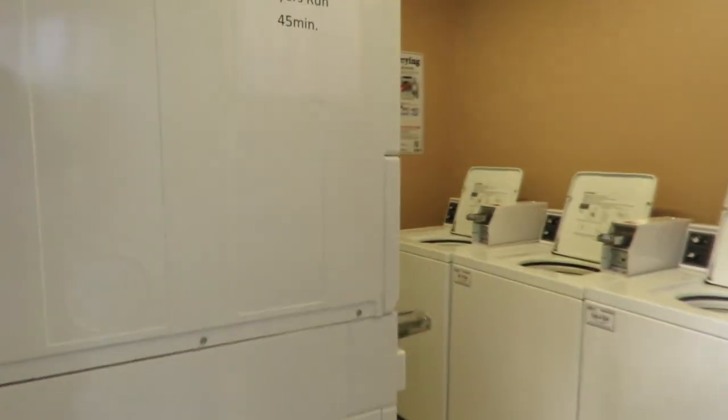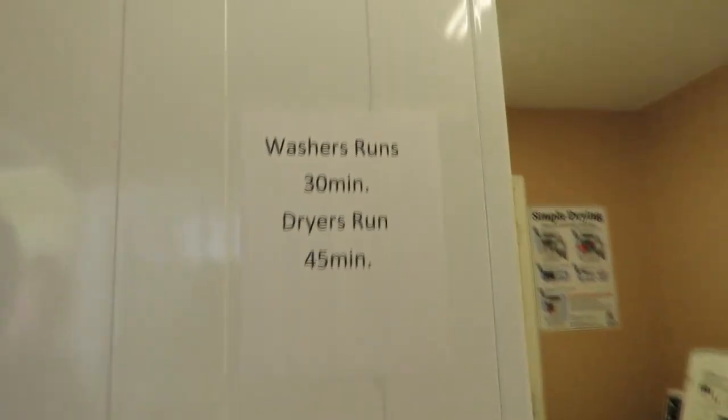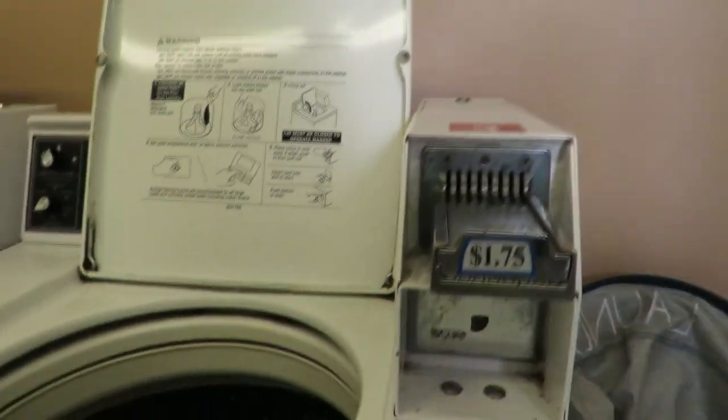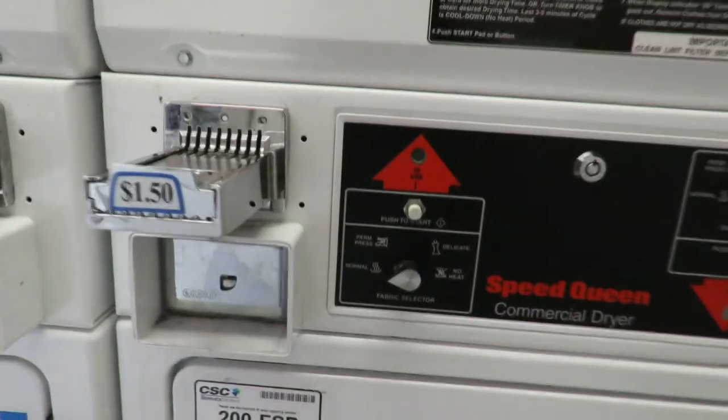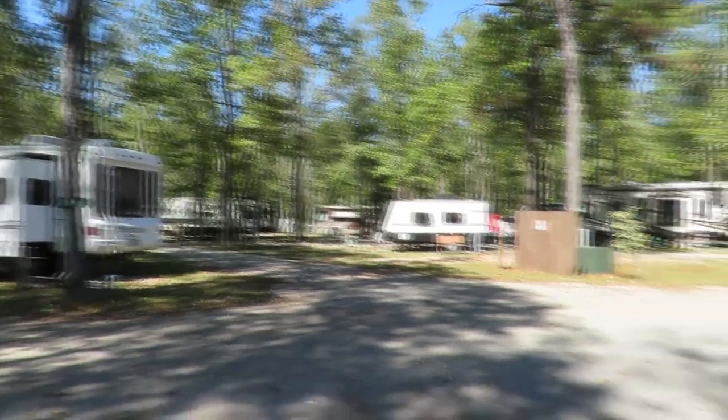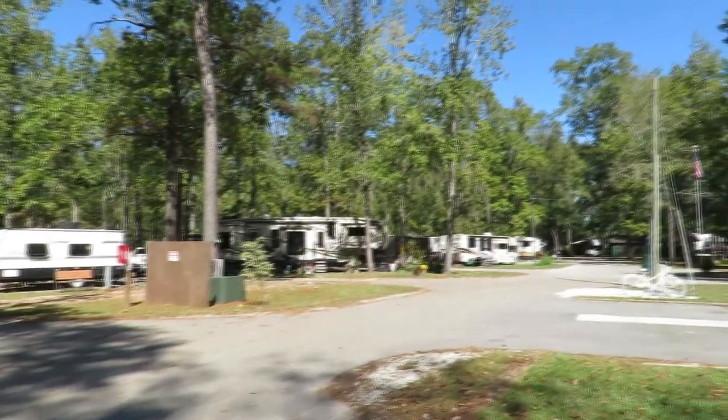It's all coins, $1.75 to wash. There are three washers. No card. And there are four dryers. It's $1.50 to dry. It's only a laundry facility. Yes, this is the only laundry facility on the premises.